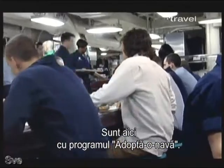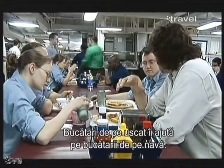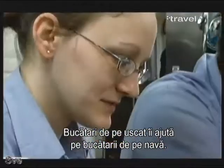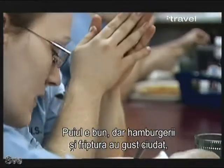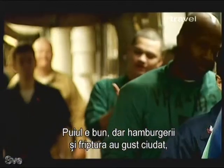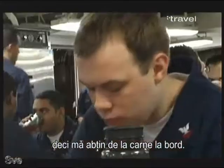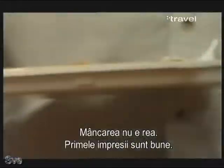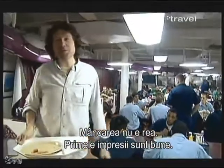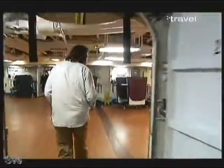I'm actually on the ship because of this program called Adopt a Ship. So it's sort of chefs on shore that come out onto the ship and work with the CSs in the kitchen. Anything you think I should work on with these guys? Maybe the meat. I like the chicken, but the hamburger meat, the steaks and stuff, it has a weird flavor to me, so I don't generally eat meat on the ship. Yeah. It's good to meet y'all, thanks. Not a bad breakfast. My first impressions are pretty good. Nothing special, really. I mean, just mass-produced flavor.